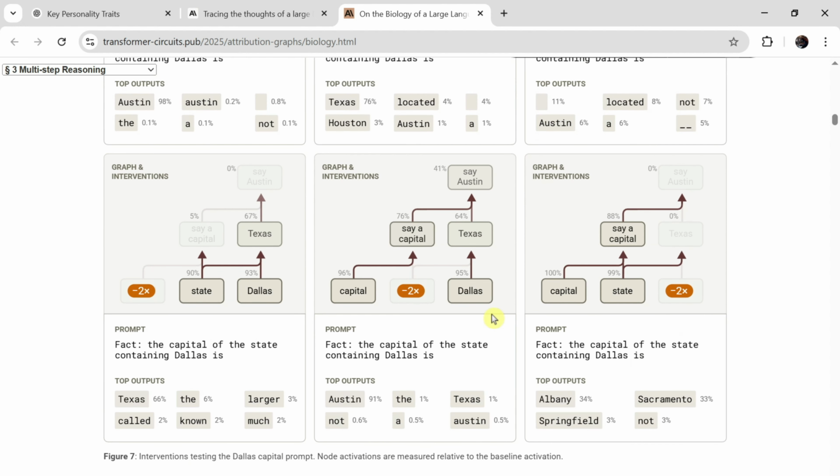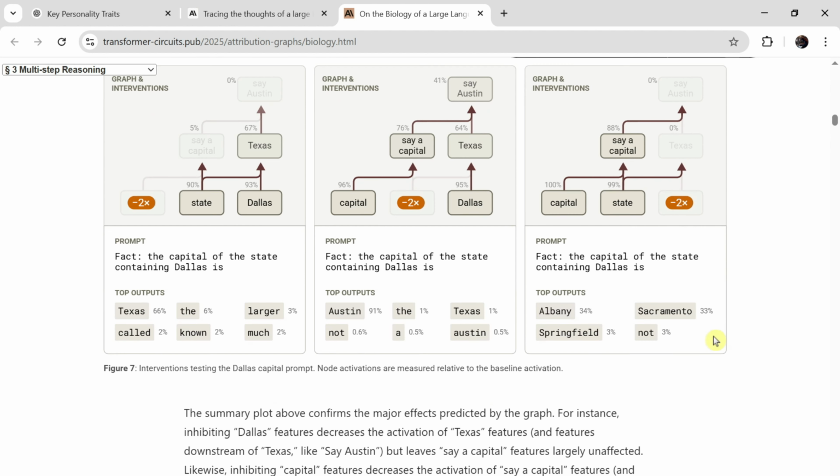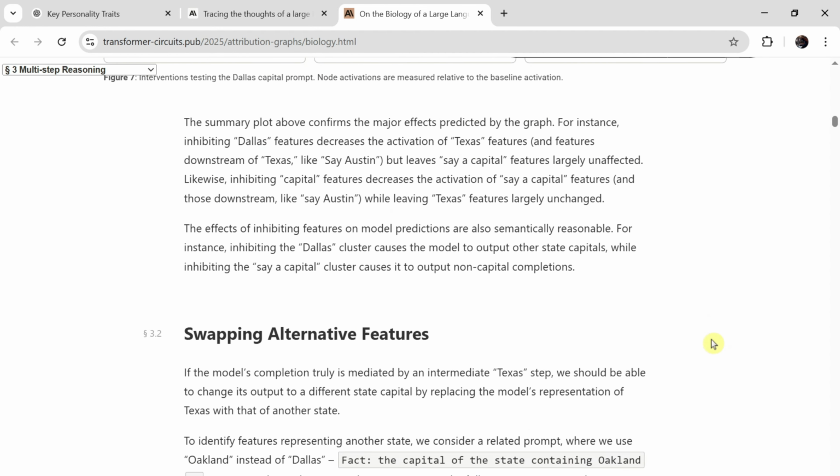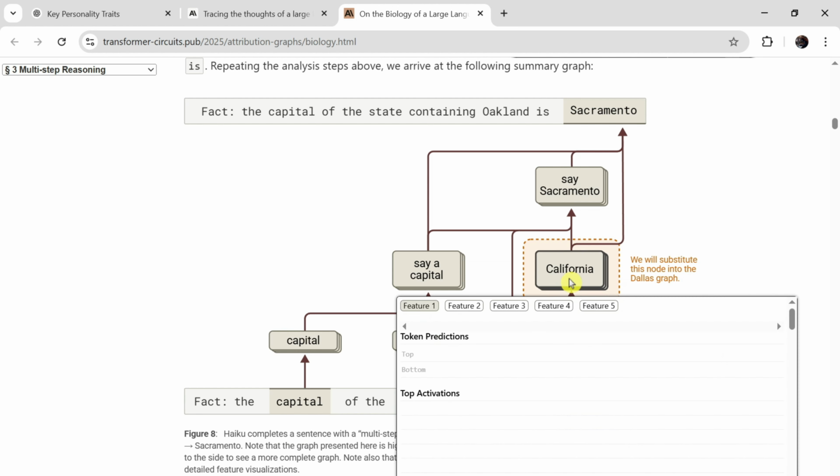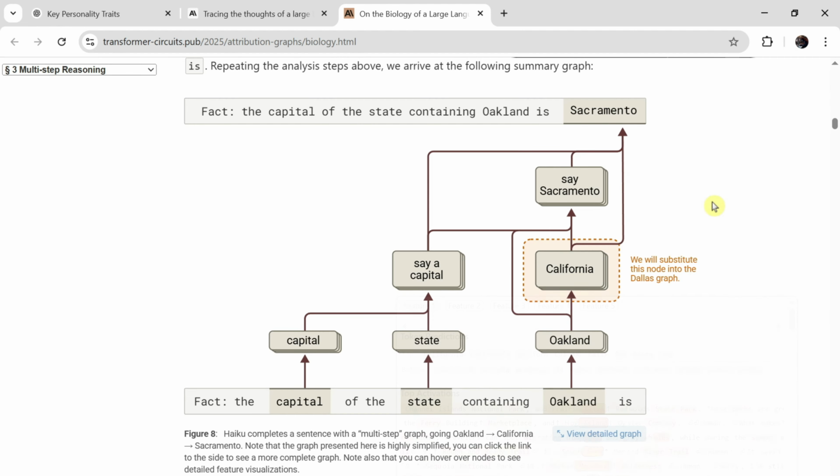Why is this so important? It suggests that at least some of the model's reasoning isn't just shallow pattern matching, but involves manipulating internal knowledge representations in a structured way. Understanding these circuits could be key to improving logical reasoning, reducing errors in factual recall, and maybe even teaching models how to reason more effectively. Imagine being able to debug why a model failed a logic problem by seeing exactly where the circuit broke down.